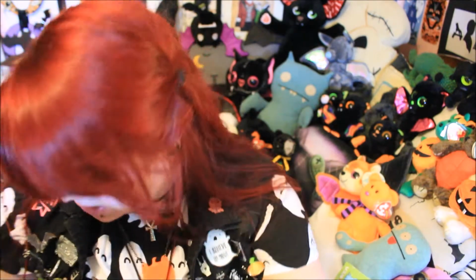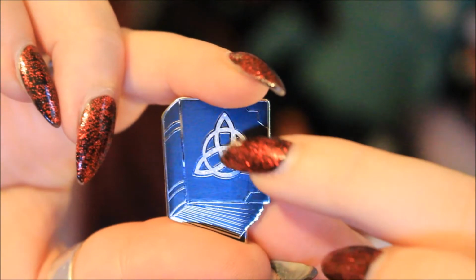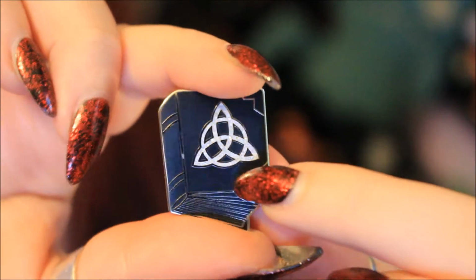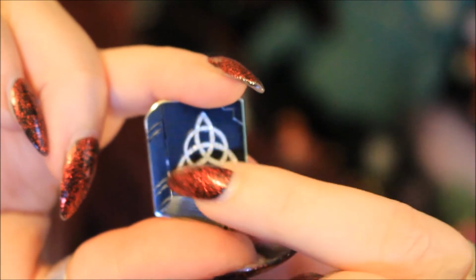Oh wow, this one is gorgeous. This pin does actually remind me slightly of the Ghost Stories pin we got from one of the Spooky Box Clubs, as it is in a book shape. So again, it's in that black and silver style, and then it has the Trinity cross in the middle, which is kind of filled in with this almost like glittery white colour.